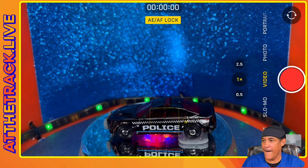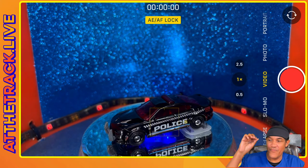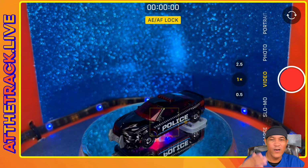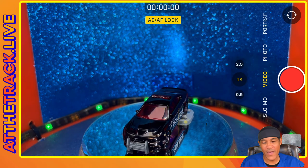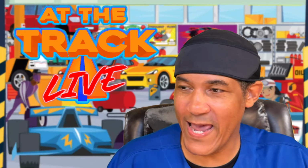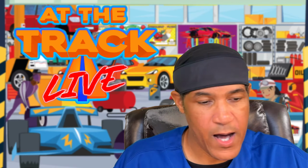But Matchbox, I don't know why they're not as fast. There's got to be something they're doing in terms of the materials or something, because they're just not as fast. And I don't expect this one to be any different. I expect it to also be not as fast. So we're going to see what we get. So we've got this Dodge Charger Pursuit car. We have the Decidedly Go.